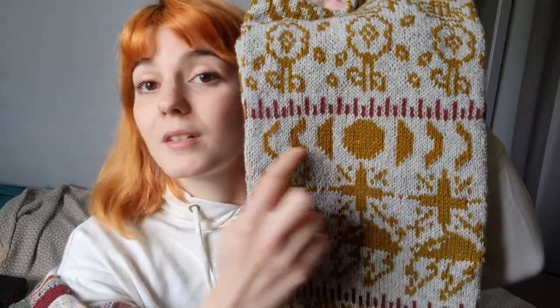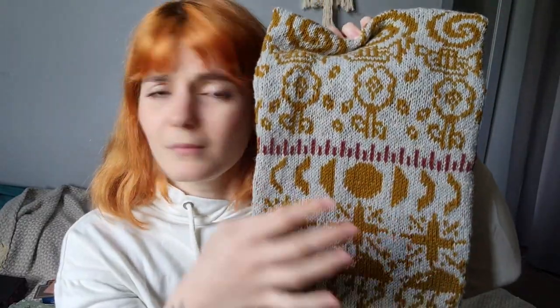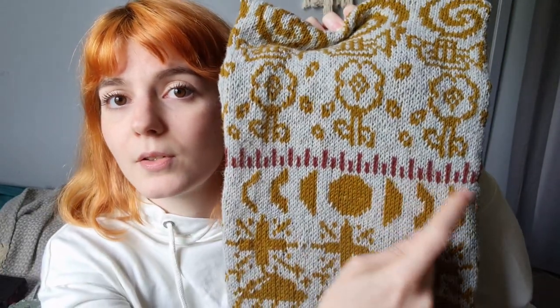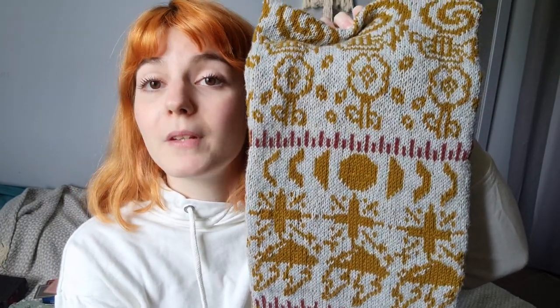And so I represented the moon phases pretty straightforwardly. So the cowl is made of 20 stitch repeats, so you can add more if you don't have the right gauge or if you want a wider cowl. But the moon is made on half of the cowl. But if you added stitches, it's easy to adapt. Like you can add stitches here to the sides, or you can spread the moons a little bit if you like. But yeah, it's made across.